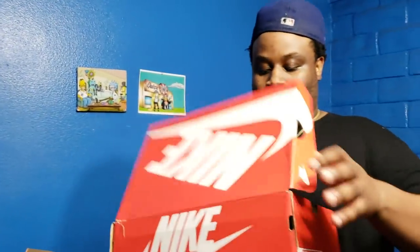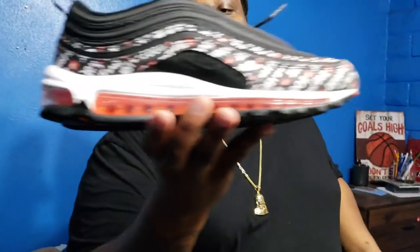Shoebox. All right. Oh, these are dope. These are the Air Max 97. These are from the Just Do It collection. These are pretty dope right here. They got the Just Do It all over them. I think these are about like $200. That's pretty dope for a start.